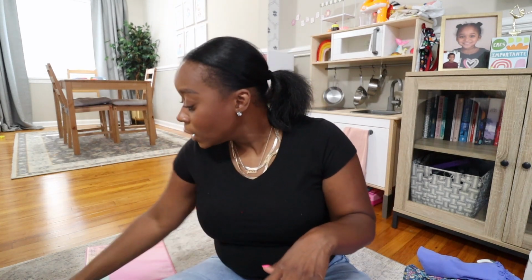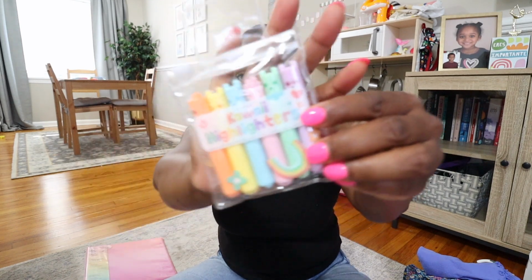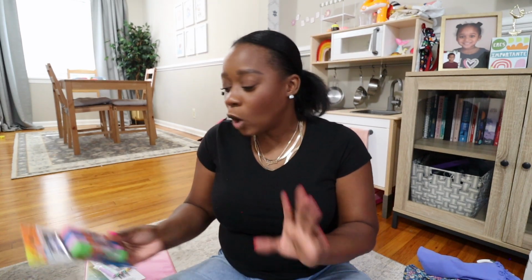You guys already know she's a girly girl, so you're going to see a lot of pinks, purples, those softer type of colors. We picked out some highlighters. These we got from the Dollar Tree, but then we also saw these at Five Below as well, and I thought these were really cute. We definitely needed highlighters for her, but these are so tiny and cute, they're probably going to get lost, so I did just pick up a second pack just in case.